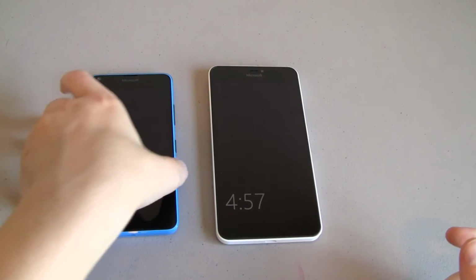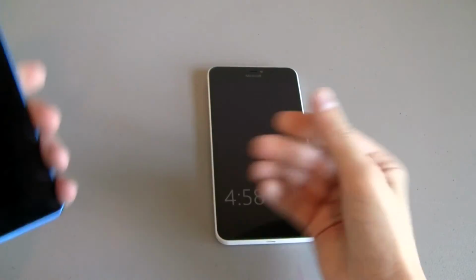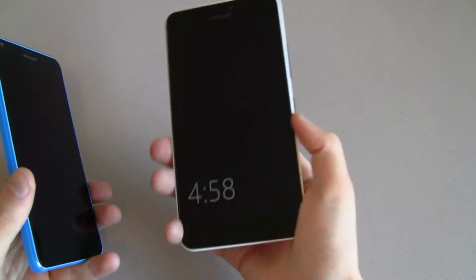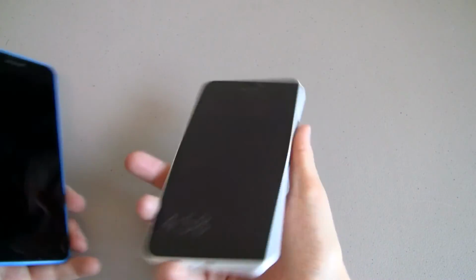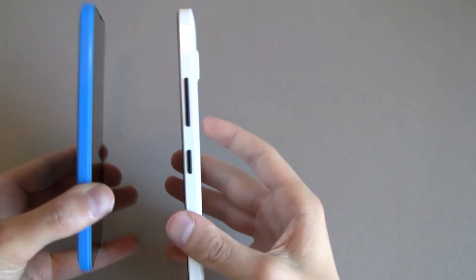In regards to the look and feel of these phones, while they're definitely not your premium phones, they're definitely very solid in the hand. The build quality is very solid, so it doesn't feel squishy, it doesn't feel like it's creaking as you hold it. And having the glossy back definitely helps to make it feel like a very premium phone.